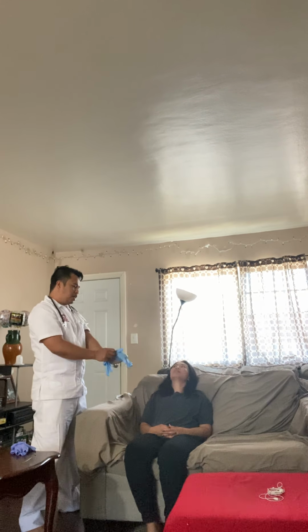Okay, I'm gonna go and check her eyes. Looking at the ocular structure, it's nice and symmetrical. I'm gonna look at the eyeball, it's aligned. There are no signs of discharge or any redness. I'm gonna go and check her conjunctiva. Looking at the conjunctiva, it's nice and pink.